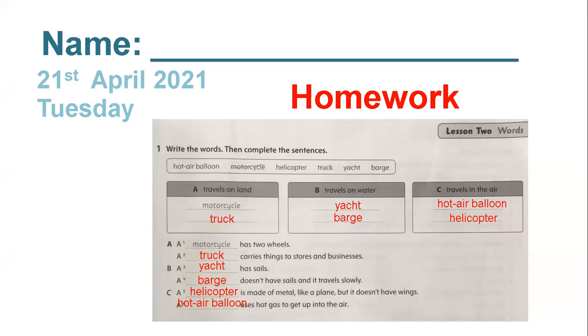That's for number one. 1 point. One answer, give 2 points. If correct, 2 points. Every wrong answer, you can give 1 point. That's for number one.